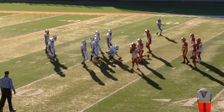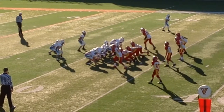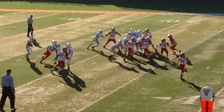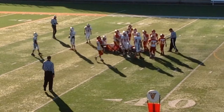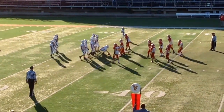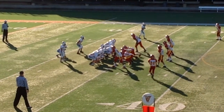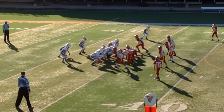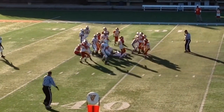All right, we need a score here. On first down, counter. Go. On second down, quarterback can keep it himself. Johnny!